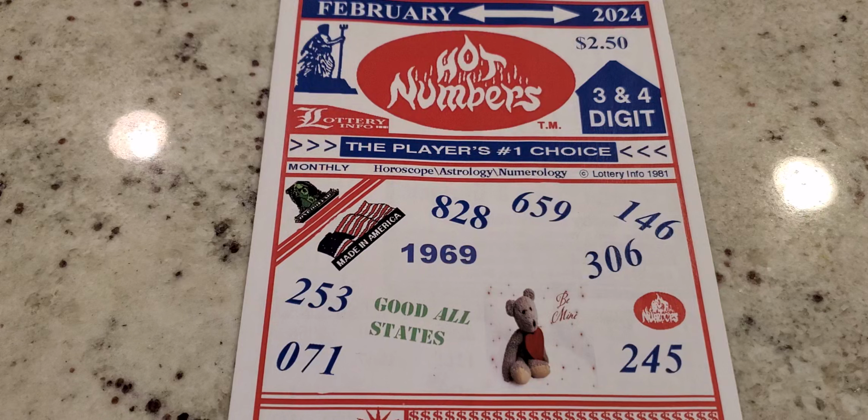So today's video, we're going to review and go over the hot numbers for February 2024. This is a pick 3 and pick 4 lottery prediction sheet.